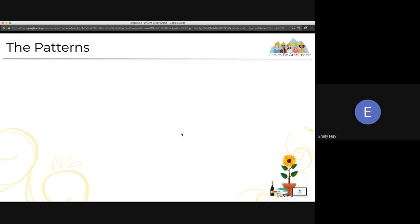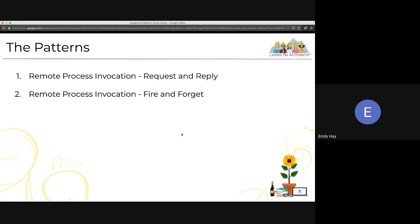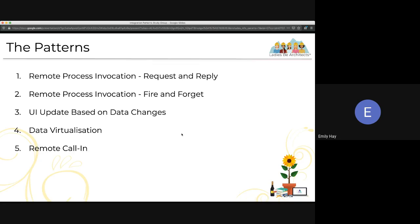All right, so the patterns. There are six patterns to choose from for the purposes of this exam. They are remote process invocation, request and reply, remote process invocation, fire and forget, UI updates based on data changes, data virtualization, remote call-ins, and the last one, batch data synchronization.